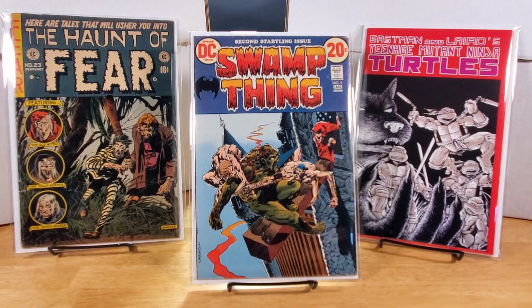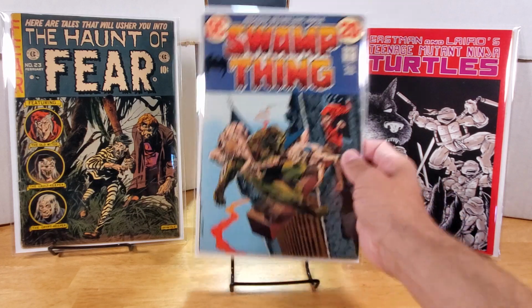So I see that go for a pretty decent chunk at shops. So always happy to grab these. These Wrightson covers are just phenomenal. I think he does issues 1 through 10 on the Swamp Thing run, and all the covers are just phenomenal. And there's some other great covers that aren't Wrightson that happen right after as well. I'm drawing a blank, but a couple of just phenomenal artists. Great artwork on that series.